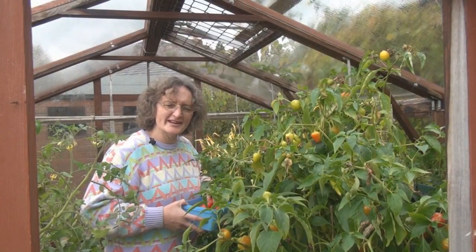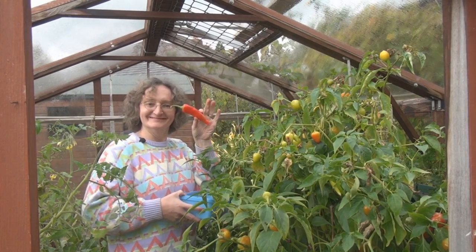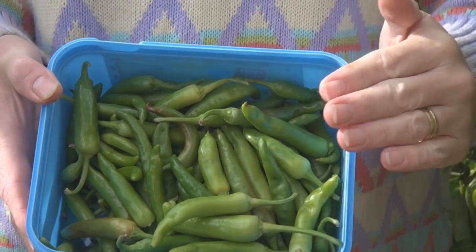Got some absolutely cracking chilies here. I mean, look at that one. There's about a pound of chilies here, and this is going to be absolutely perfect for making a delicious pickle.